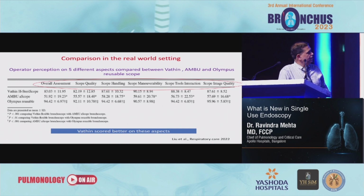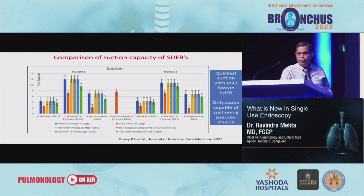Well, it turns out that when you look at all these aspects of assessment, quality, maneuverability and so on, Vathin scored better on these aspects. So what did I show you? I've shown you a lot of data to say various aspects have been looked at by various people in different ways, and what the preferences are.